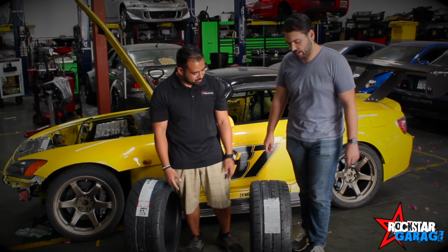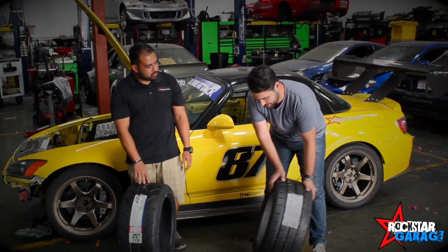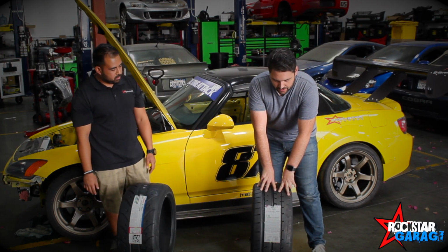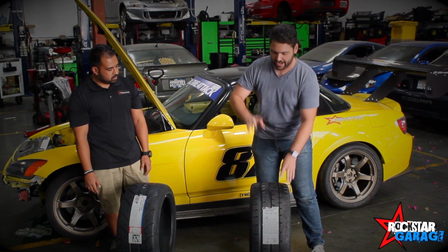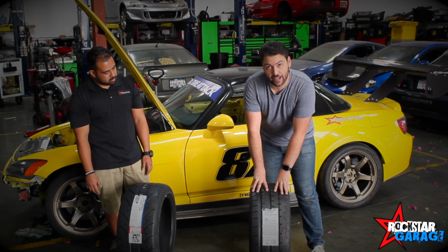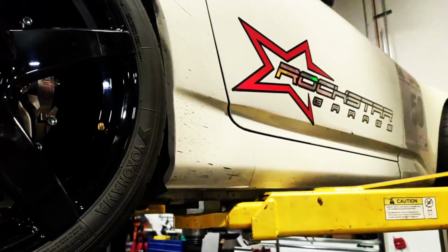Yeah, so the Yokohama ADVAN A052 has been a hot tire for a few years now. It's really hard to beat as far as a hot tire, but it comes at a cost. No tire is perfect. Everything is going to have a give and take. Some things it does well, some things it doesn't. The A052 is really good at setting a hot lap, the first or second lap of the session. The rest of the session, it does fall off.